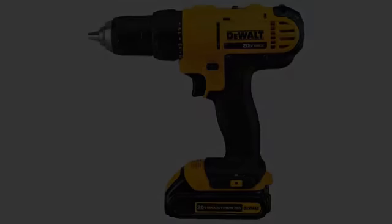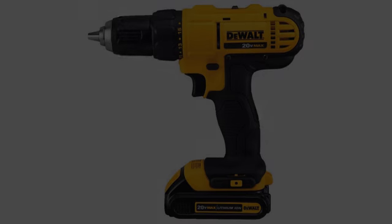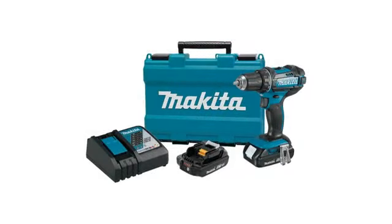It is still performing like it did when it was brand new. I know DeWalt is a little more expensive than other brands, but I could not recommend this drill higher.